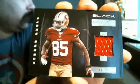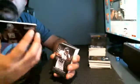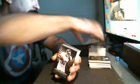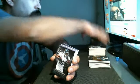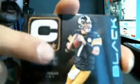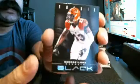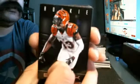Another backwards card. This one is a Vernon Davis for the San Francisco 49ers and Code Robert. That is number 35/99. No honors? I'll put some up in the store in a second. All right. MJD out of 25, 6/25. Captain's Butch. There's no patch here, actually. It's just a card. Ben Roethlisberger. And George Iloka for the Bengals.